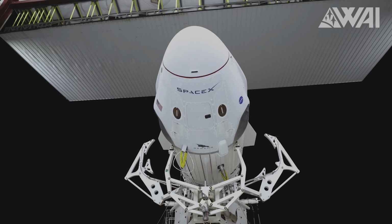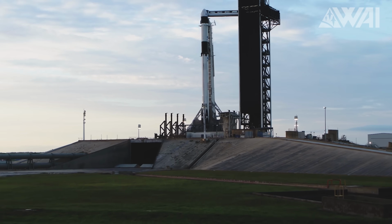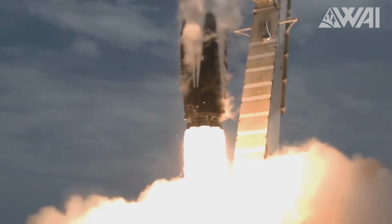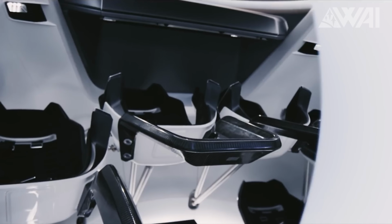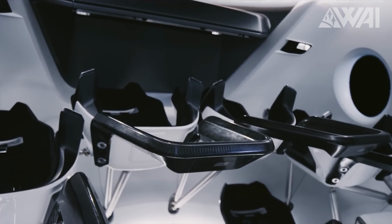Ever pondered about the physics, the engineering, the sheer technical brilliance that propels SpaceX's Crew Dragon to the International Space Station? Ever wanted to take a seat and experience it yourself? Guess what? I've got a ticket here just for you. Join me on your in-depth exploration into the intricacies of space travel.